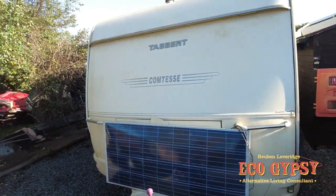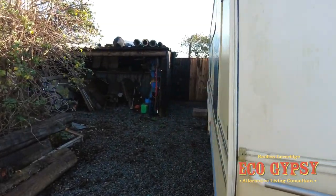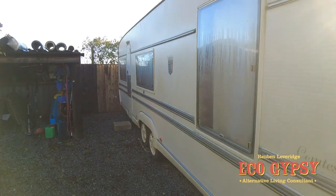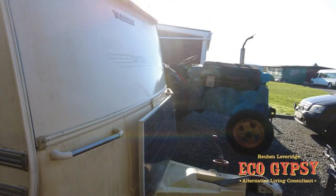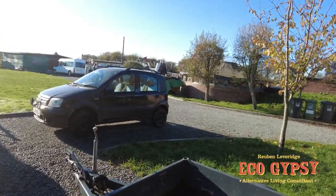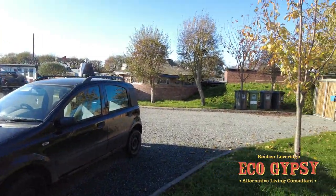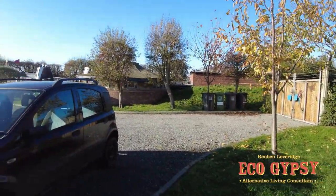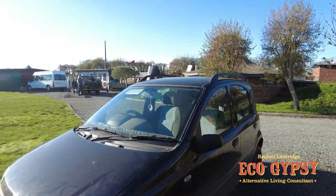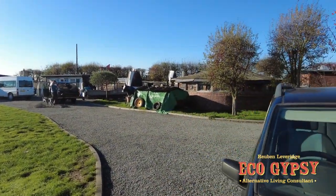Just moved the tabard over here, so this is here for my boy when he comes and stays, so he's got his own little space. Yeah, so it's busy. So every day there's stuff to do. It's just we don't spend a lot of time here, we're always out, so it's nice this time of year just to have half a day where we can do stuff in the yard.